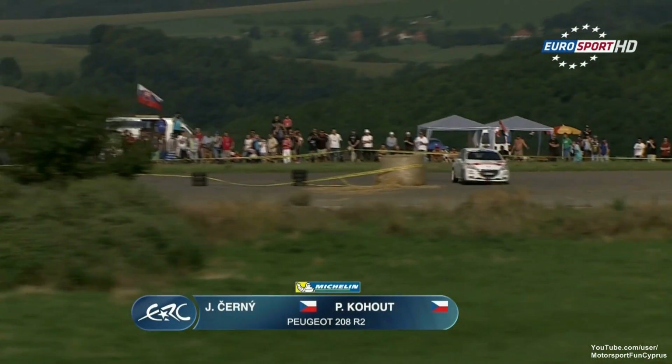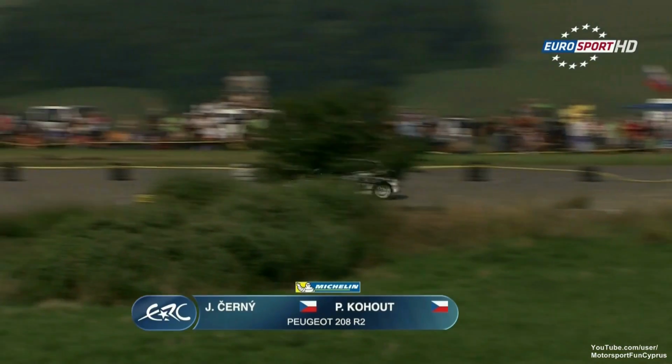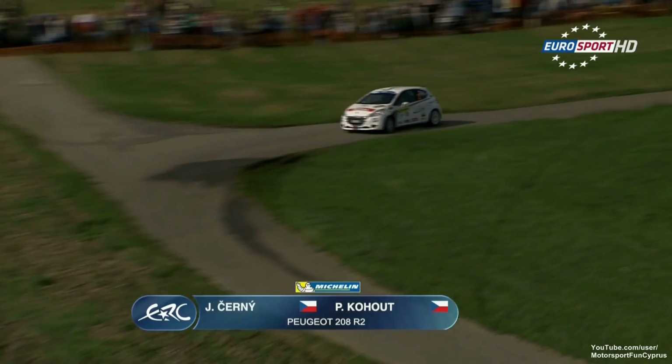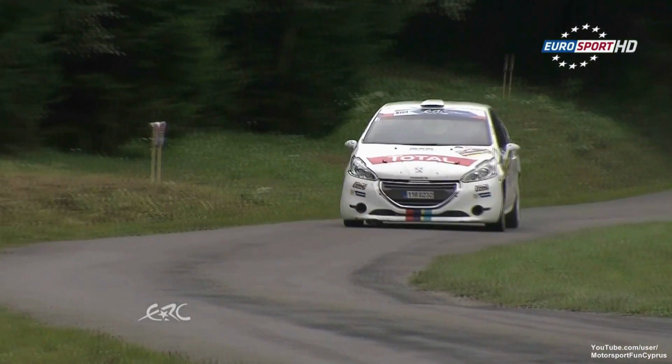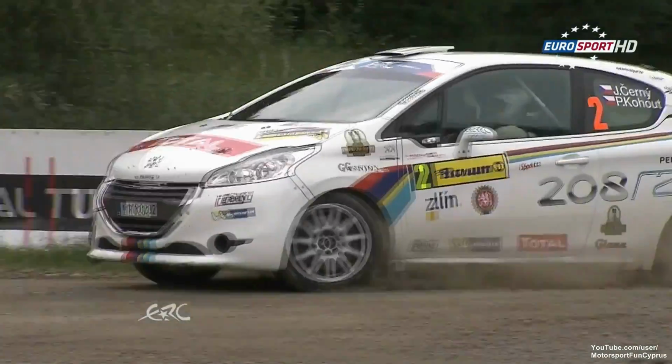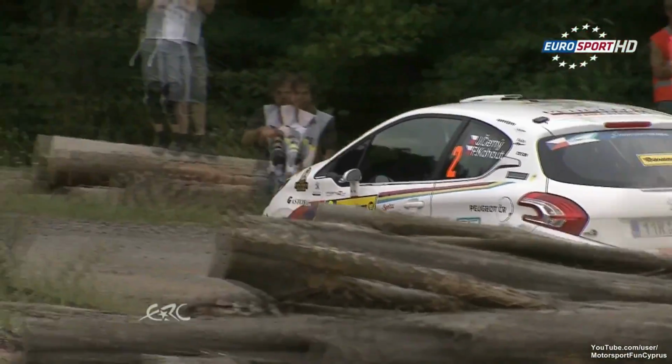With the misfortune of his contenders, Jan Černý is a solid leader in the two-wheel drives category. He finished the day driving carefully. It's why he said he didn't get good time on the last stage. At the end of the day, though, he has an advantage of 1:10 in the two-wheel drive. Not bad for the all-new 208.